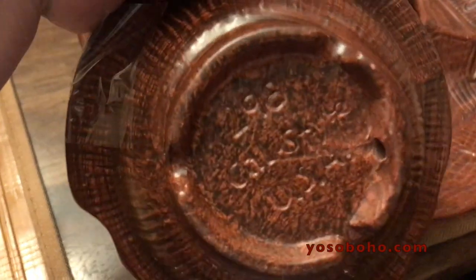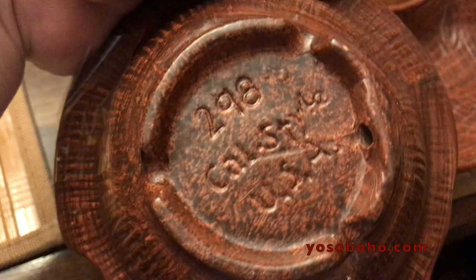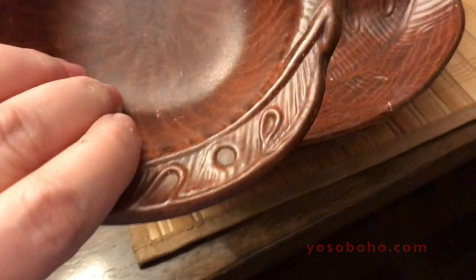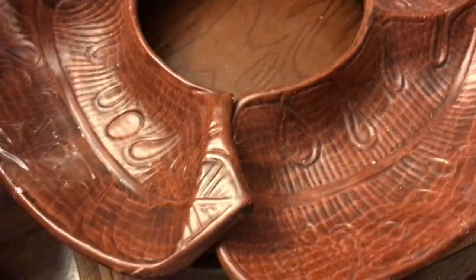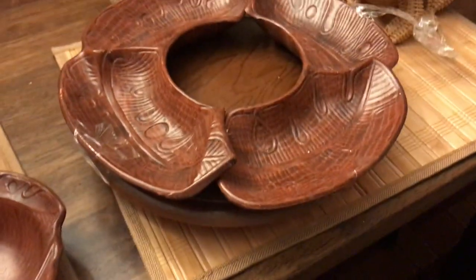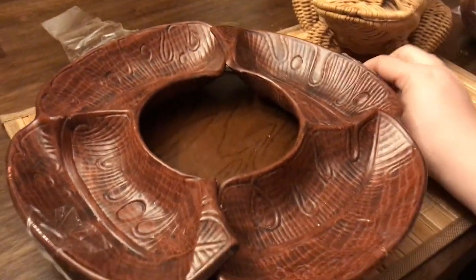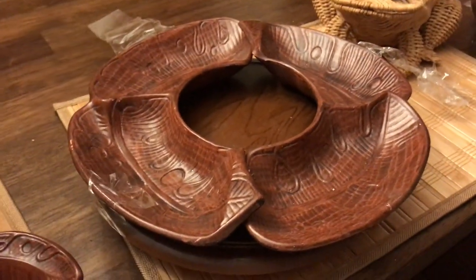Cal Style USA, $2.98. I have to do a little bit of research, but the condition on this, there's a couple of little spots, little flea bites, but other than that, it's in beautiful condition. And it's sitting on this great Lazy Susan. So this is a beautiful find for the $2 that I spent on it.